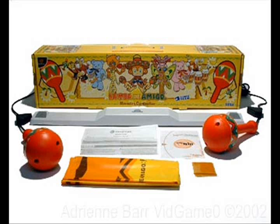Here was another one nobody really remembers. How about the Samba de Amigo maracas for the Dreamcast? See, I like that. Pretty good concept, just extremely rare to find now. That's just something about game accessories. This is stuff that sold for maybe 40, 50 bucks back when we were growing up at Toys R Us, and nowadays you can't even find them, and if you do, they're expensive as hell. It just makes us wonder why we didn't hang on to our stuff when we were growing up. I know.